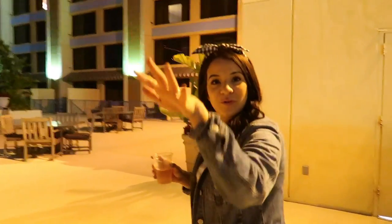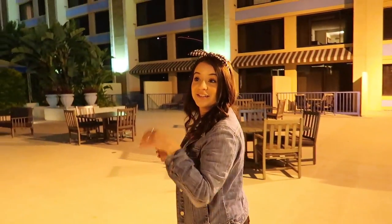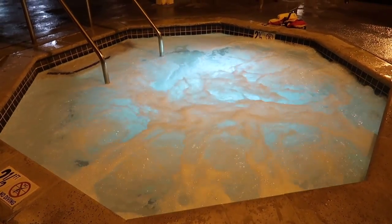So if you look to your left-hand side, right here is the pool. Oh, that's the pool? Yeah, so we go up the stairs. Isn't it cool? It's like up on top. I've never been to a rooftop pool style. I'm gonna go check it out. I'll be right back. This is the pool area with jacuzzi, which is probably gonna be much needed after all the walking we're gonna do in Galaxy's Edge.